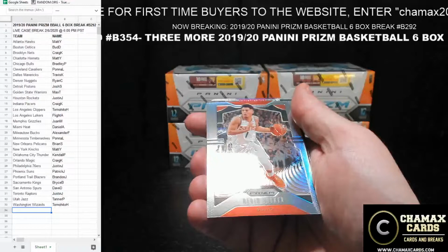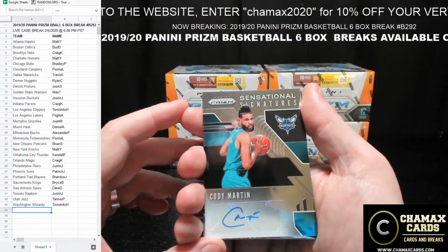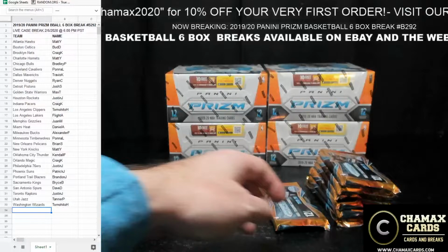Booker, Suns, and our autos are coming early here. Cody Martin of the Hornets. Charlotte spot is held by Matt Y. There you go. And then luck of the lottery, Coby White. Rookie Noel. Rookie James. Yeah, our autos are coming out early.